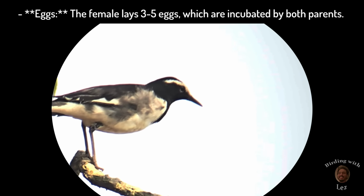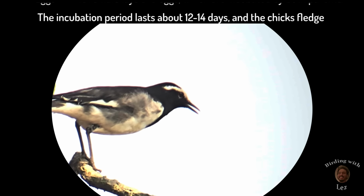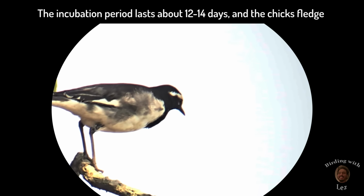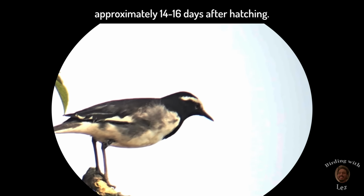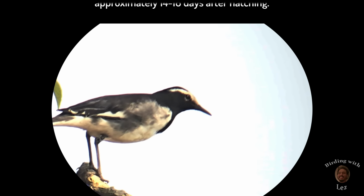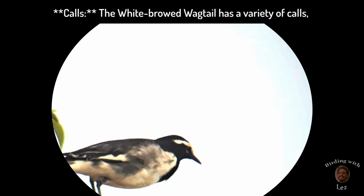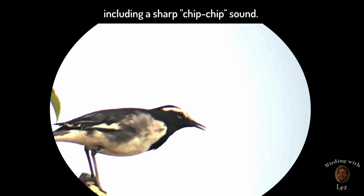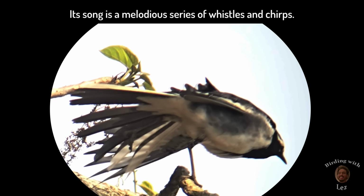Eggs. The female lays 3 to 5 eggs, which are incubated by both parents. The incubation period lasts about 12 to 14 days, and the chicks fledge approximately 14 to 16 days after hatching. Calls. The white-browed wagtail has a variety of calls, including a sharp chip-chip sound. Its song is a melodious series of whistles and chirps.